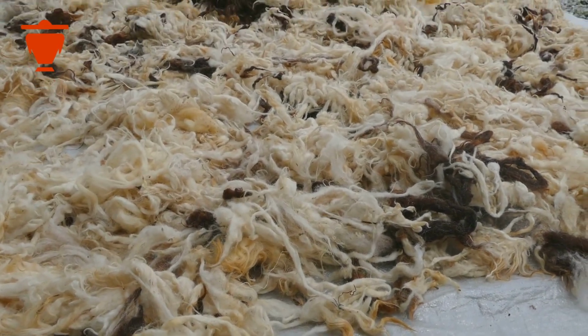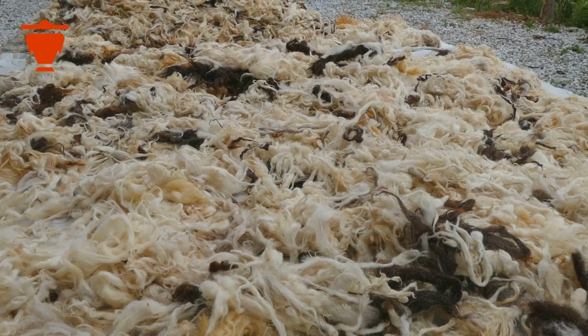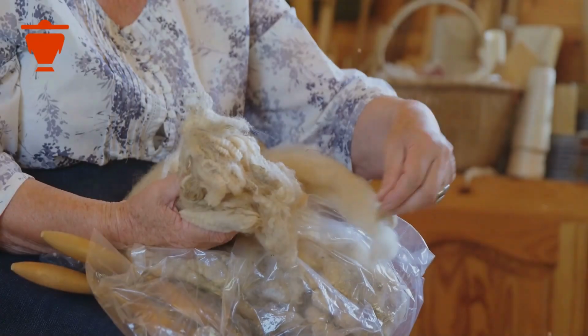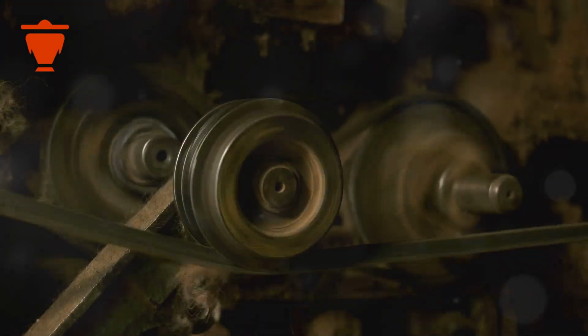This inherent versatility makes wool and animal hair felts suitable for a wide range of applications. The transformation of loose fibers into a cohesive felt material involves a fascinating process. The first step is preparing the fibers. This involves cleaning and sorting the raw wool or animal hair. Once cleaned, the fibers are carded to align them.